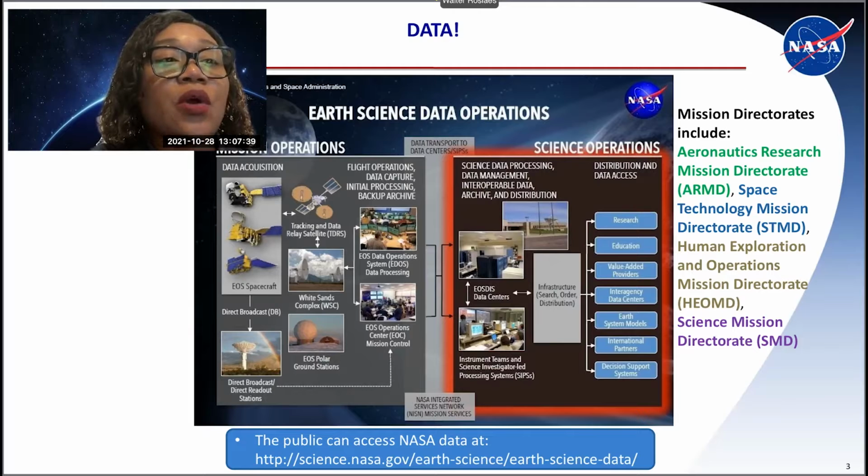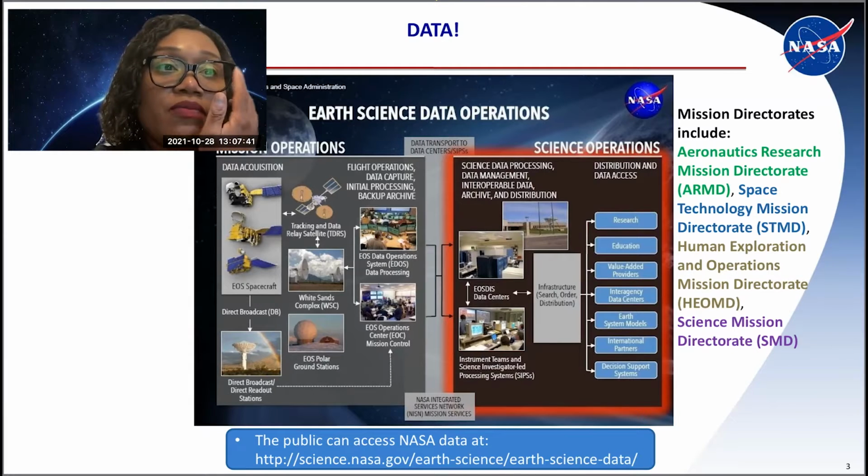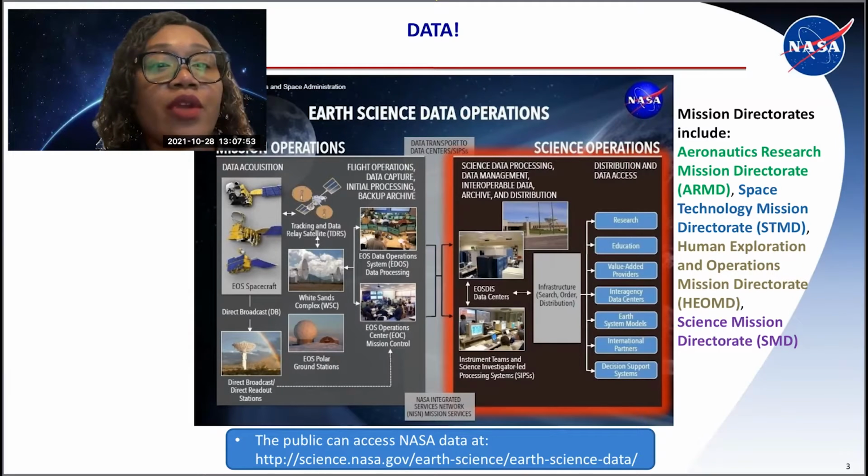data. And so this is a great overview of how mission operations work here to create these data acquisition packages and the hardware itself, and the science operations that go hand in hand to really get us this data so that we can understand more. This is more focused on our Earth science missions, but we have a ton of mission focuses here as an agency.